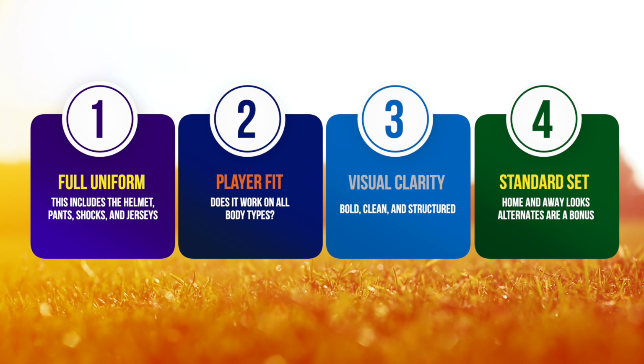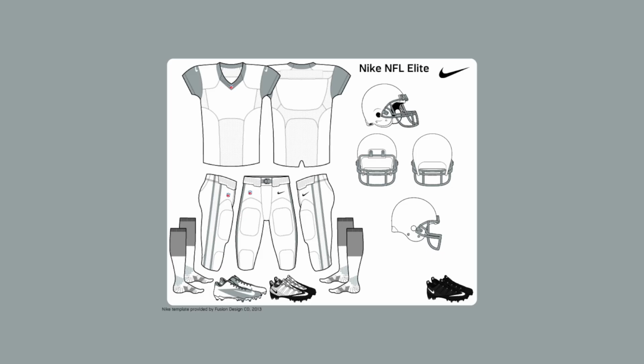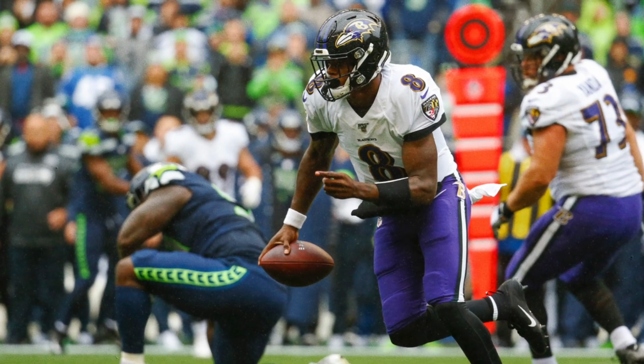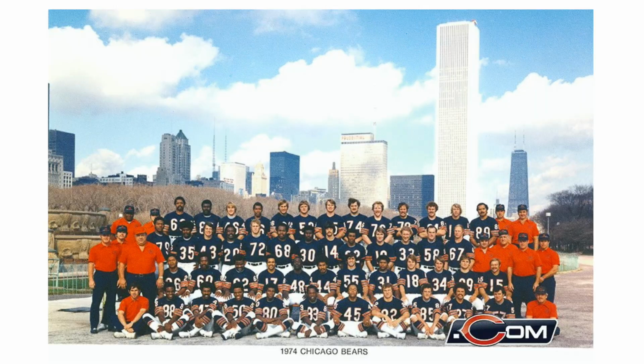Quick recap of the criteria I'm using for this list. We're looking at the full uniform. That's the helmet, jersey, pants, and socks. These are just about the home and away looks, with the alternates being bonus points, if anything. And they should look good on the whole team, not just one position.